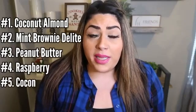Number 1 is coconut almond. It's absolutely delicious. It is a legit Almond Joy, and it is 3 smart points. Number 2 is mint brownie delight. That is brownie to the max with a little bit of mint.